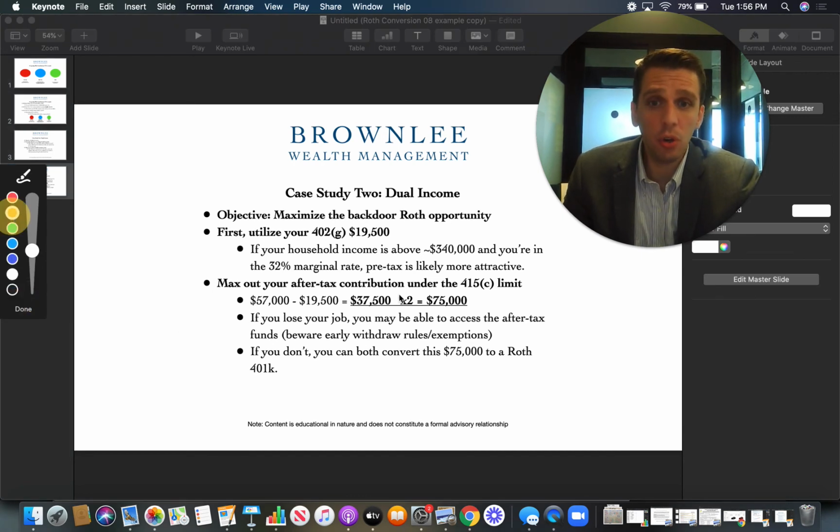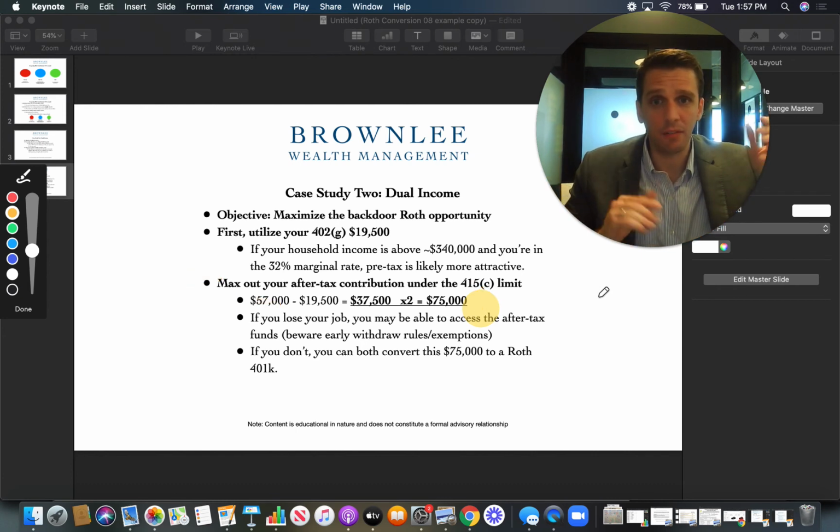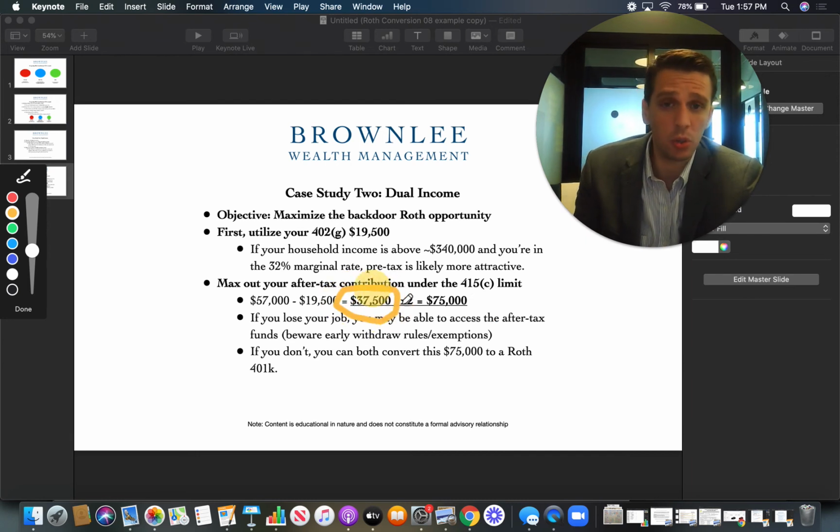Now, step two is we then want to max out the after-tax contributions. So what does that mean? Like I mentioned in the previous slides, you're able to go above $19,500. You can put in $57,000 in your 401k. So $57,000 minus your $19,500 leaves you with $37,500. If you're a dual income household, that can be both of you, so you can then put in $75,000 in an after-tax bucket.